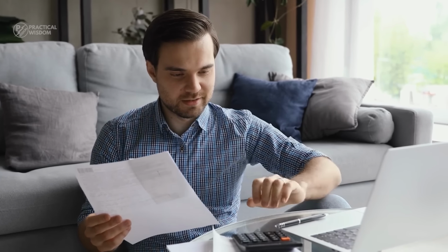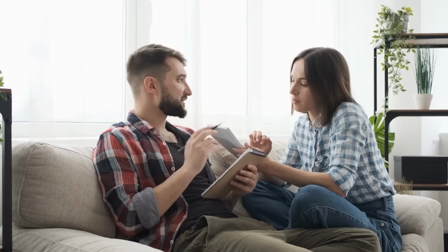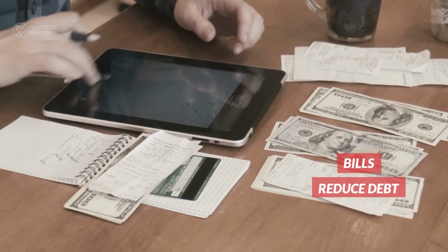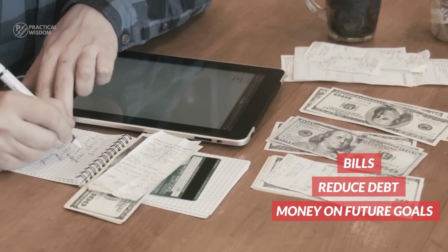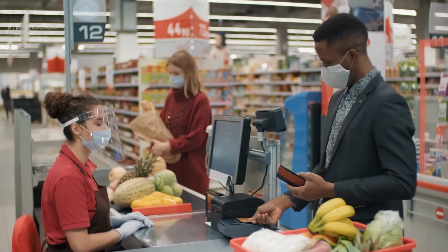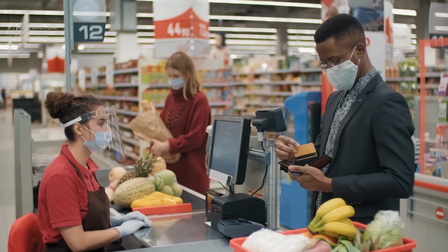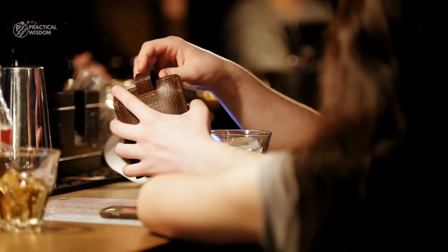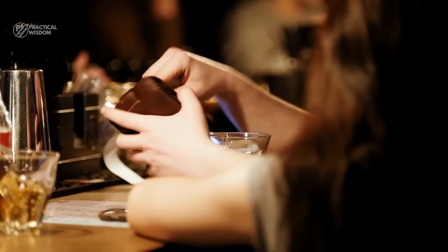A budget will tell you if you're spending more or less than you can afford. It also helps you steer your money to where it matters the most, so you can be on top of bills, reduce debt, and begin putting money towards your future goals. Your budget should sum up all your living expenses, so you can compare the total you spend against your take-home pay. Do away with or reduce any unnecessary expenses, and figure out a sensible savings plan.